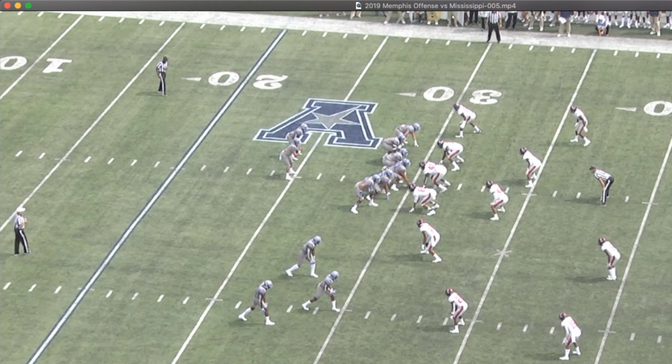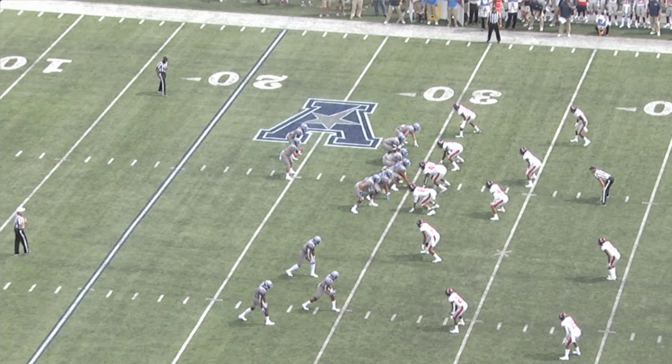Now, remember, Memphis beat this Ole Miss team in 2019. This is an SEC defense. It was a decent, not a bad SEC defense. They only scored 15 points in this game, but they were able to avoid turnovers and continue to move the football enough to make sure that their defense was able to do their job.